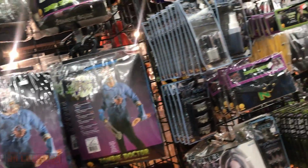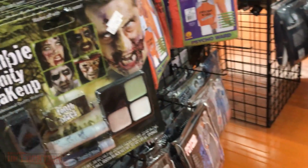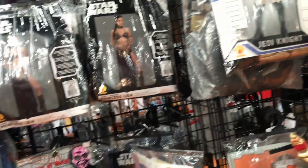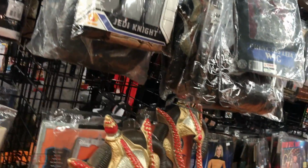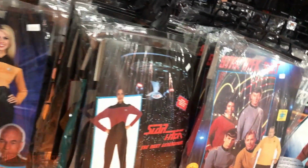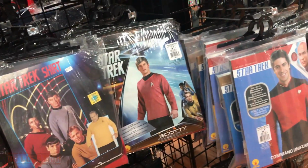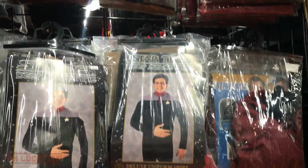Alright, what we got here? Let's see. Looks like maybe zombies? Oh, here's some makeup. Got the zombie makeup. That's important. Can we also appreciate the orange floor? Oh, here's some Star Wars goodies. Star Trek. Yeah. They have something of everything. Let me tell you, look how many different Star Trek costumes alone there are.